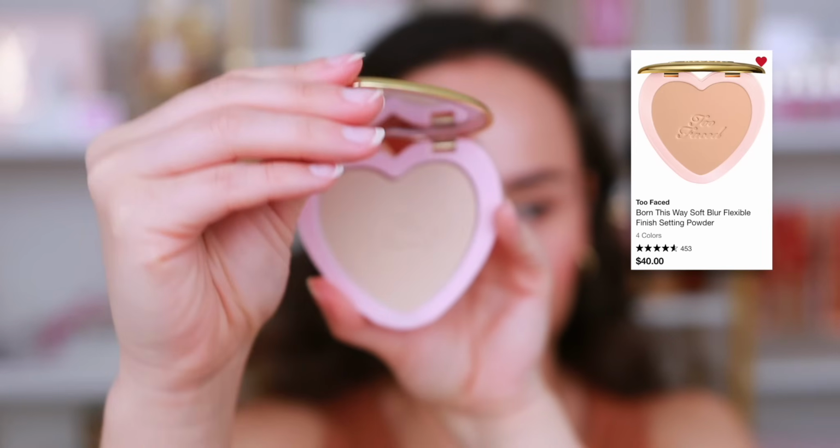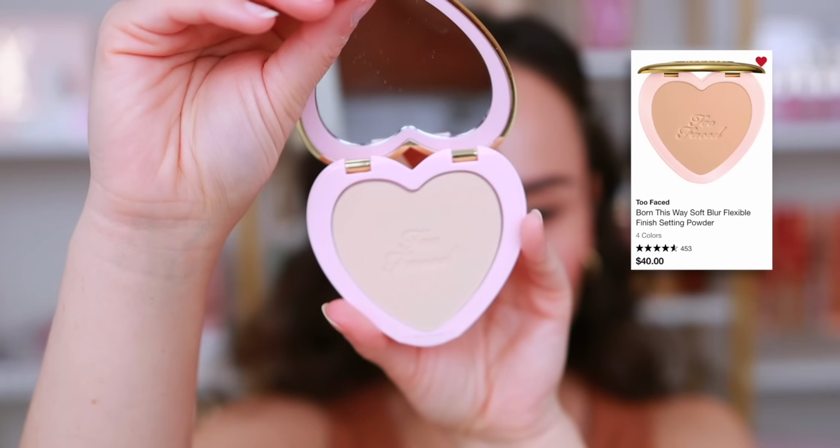And what I've reached for even less is this adorable Born This Way Soft Blur Flexible Finish Setting Powder. I have mine in the shade Light. I'm going to kind of try to get around the rest of my face to minimize the glow from the Charlotte Tilbury, which is already looking so much better with all of the other products. Now this one, I don't know why I reached for the Tower 28 one over this.